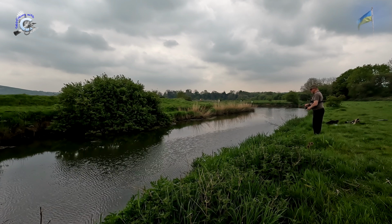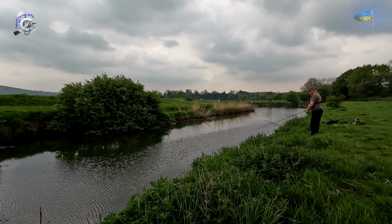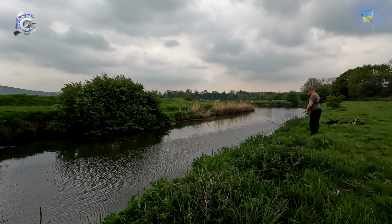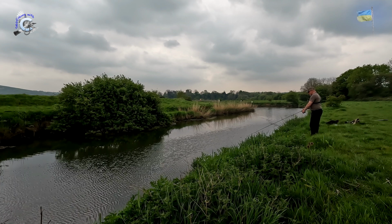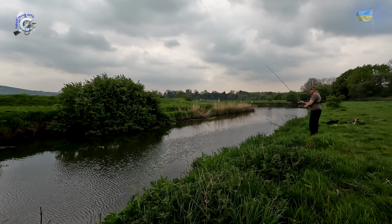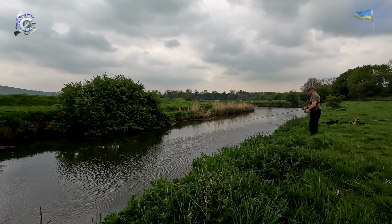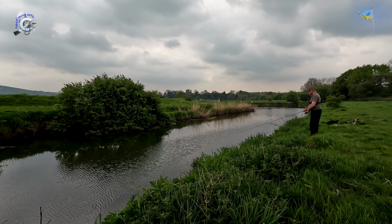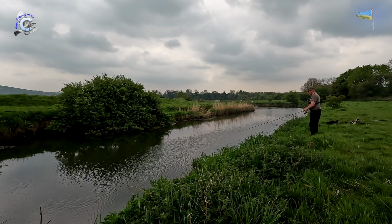Woo! Because I've been lobbing this all the way across quite a large pool, I've got to limit my range on this. It's a nice flashy lure. Ooh, that's perfect. Right in the margins. That's perfect. This is a heavier lure than the one I was with. I have lost a lure.